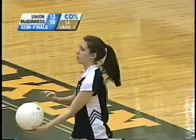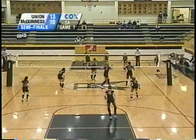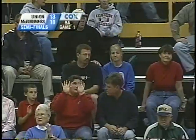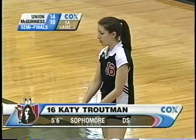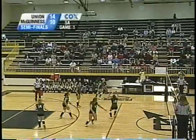Union has the serve. Stepping back to serve, it is Katie Troutman. Nice dig from McGuinness, and they'll try to set up the outside attack again. That's a tough set to make. From all the way in the backcourt, that's really tough for the setter to get there, to square up, and then to put two hands equally evenly on the ball. So you saw the spin come off it. Especially with the tough passes you mentioned, too. Yeah, but Union serving really hard.